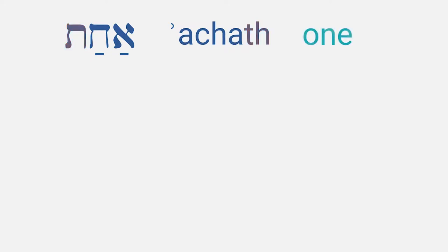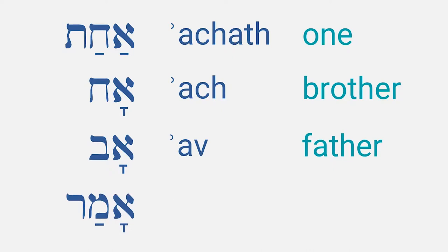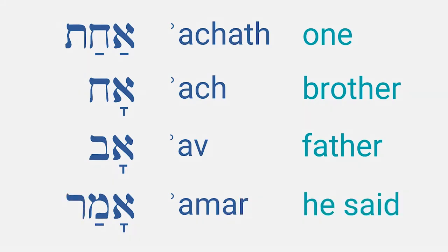Okay, first example. Aleph, patach, chet, patach, tav. You pronounce the whole word as achat, and it means one. Second word, aleph, kametz, chet. You pronounce it as ach, and it means brother. Next up, aleph, kametz, bet. You pronounce it as av, and it means father. Then, aleph, kametz, mem, patach, resh. You pronounce it as amar, and it means he said. You all got that? If not, feel free to go back and watch it again. Otherwise, let's move on to the next vowels.